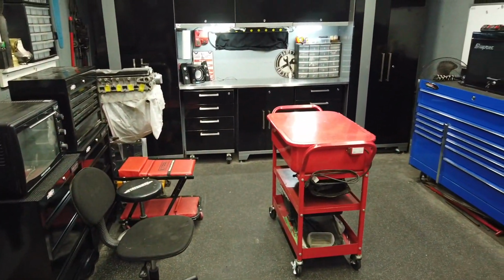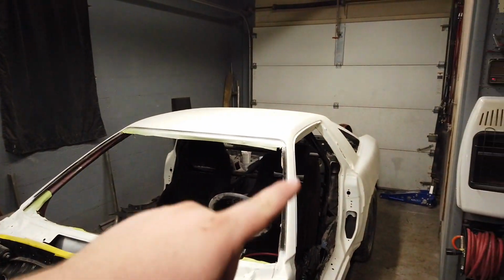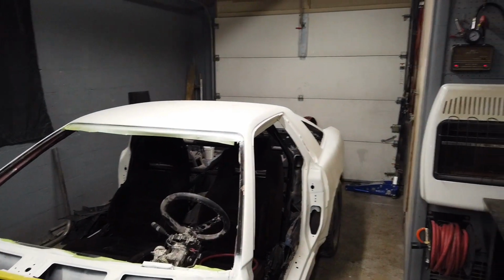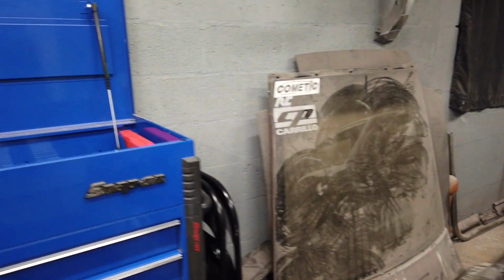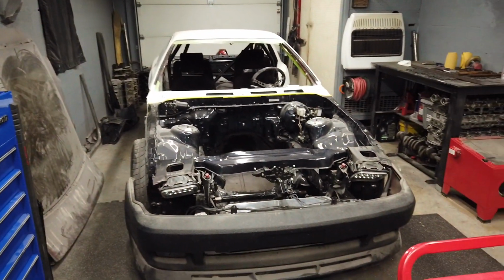So, my garage is about 15 feet wide, and it's like a 1.5, I guess, because it's really long. It's about 25, 30 feet long. It's got like a closet that kicks out. So I can only fit one car in here at a time, but that's about all I work on, so it doesn't really matter.